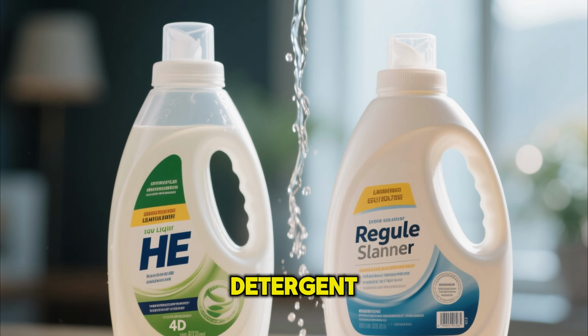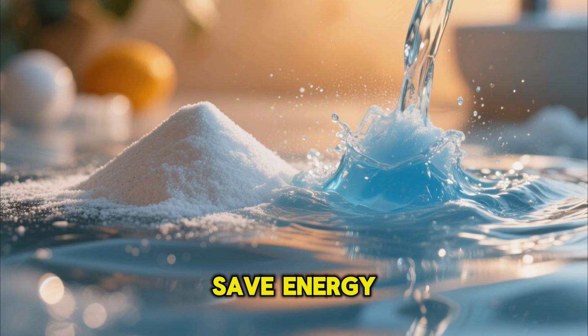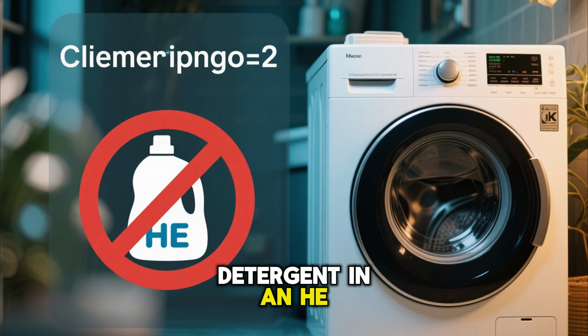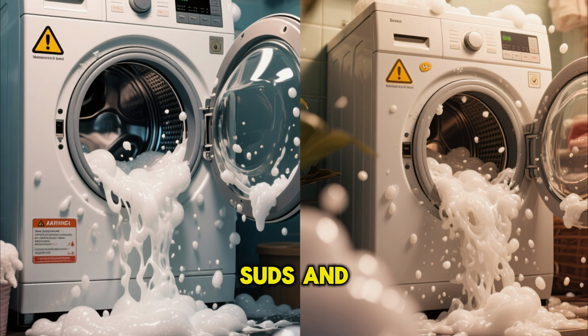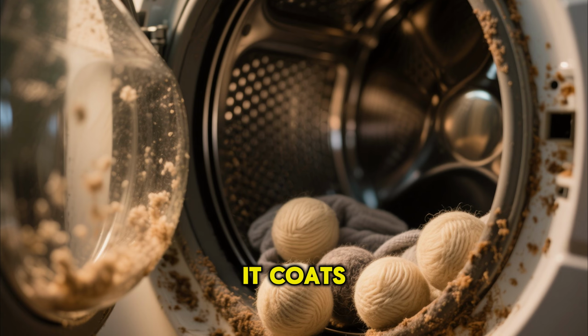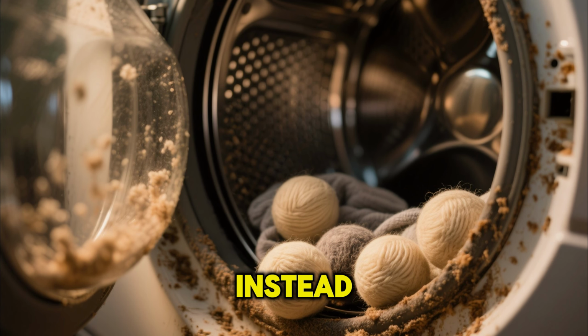Switch to liquid HE detergent. Powders don't dissolve well in cold water, which most seniors use to save energy. Liquid rinses cleaner. Never use regular detergent in an HE machine. It creates too many suds and causes overflow errors. Skip fabric softener entirely. It coats your drum and gasket with a waxy layer that traps odor. Use wool dryer balls instead.